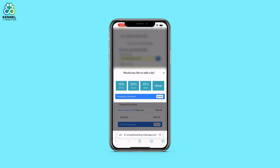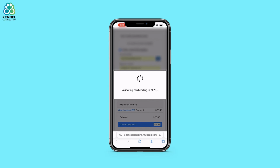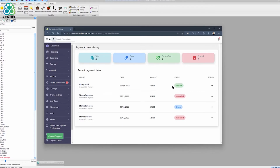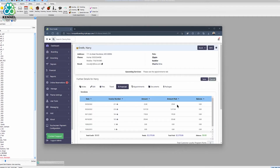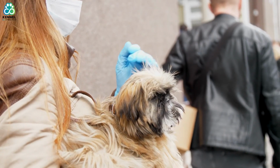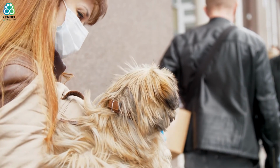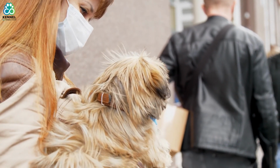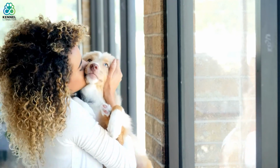They then make a simple payment by using their own stored cards or entering a new one. Once the payment is successful, the text to pay link is closed and the invoice is automatically marked as paid and the transaction is complete. Pet owners no longer have to deal with long checkout lines while also trying to keep their pets under control and having their hands full. This can all be done before they even enter your facility.